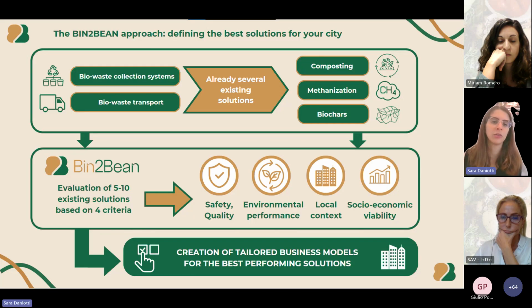This is a slide to have a closer look at the evaluation part, just to mention the four types of criteria that we would like to consider in our evaluation.